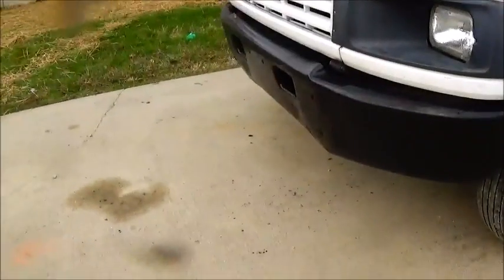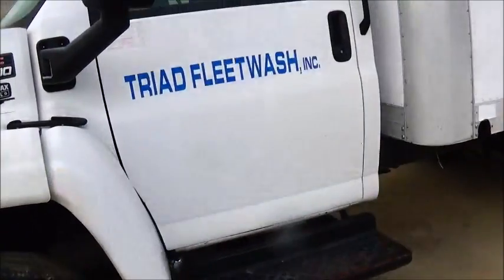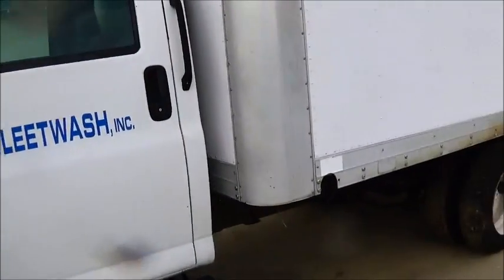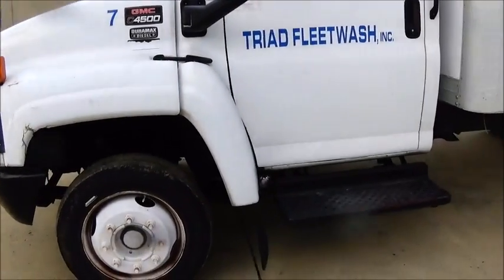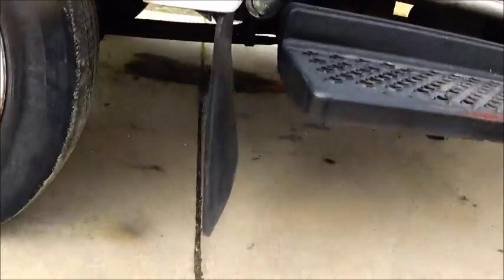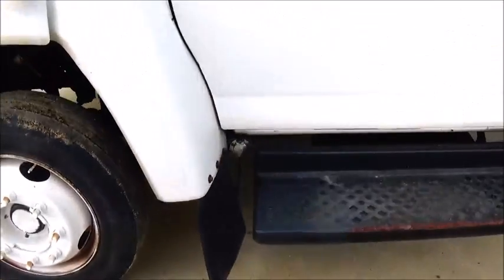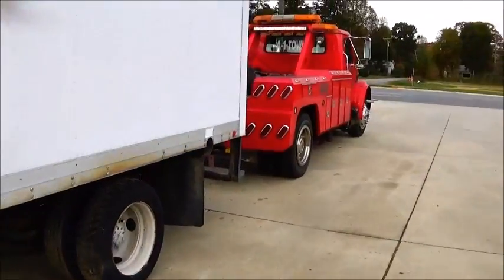Bumper bent back on this one. It wouldn't be a problem to bend back. Anyway, we'll get it home and maybe get it fired up and see what that harmonic balancer looks like. There's some oil under there, but he said that came from a transport truck the other day, so it's not out of this one. But anyway, we're in the homemade wrecker.